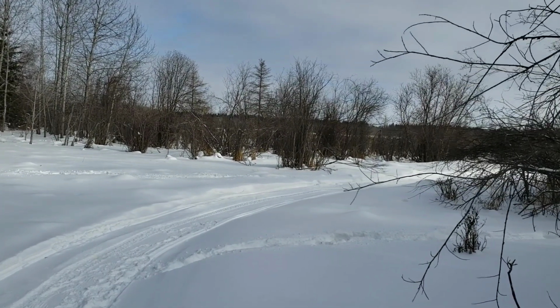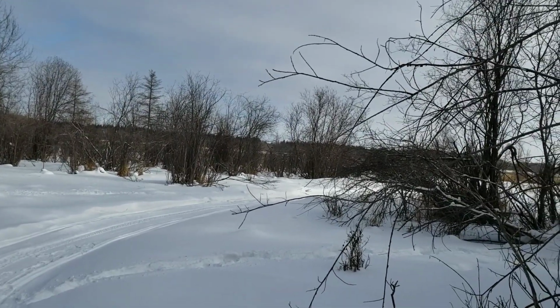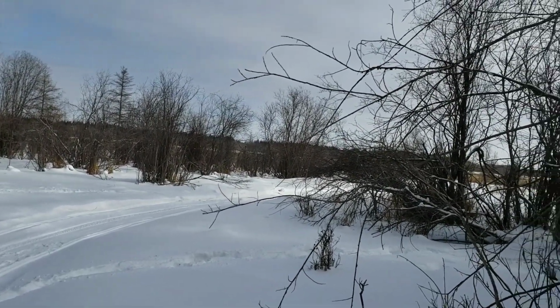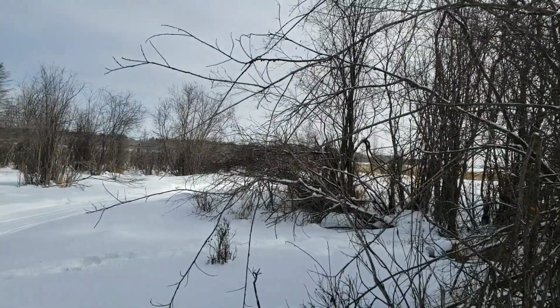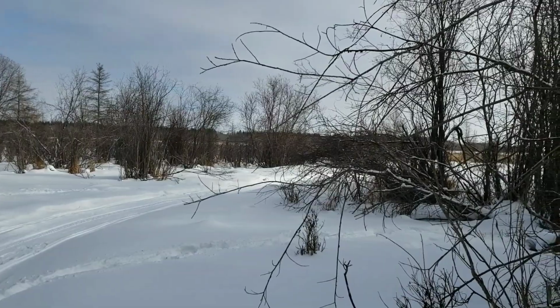I know we don't have as many coyotes here as they do further south. And I took 60 out of here last year, which is bound to make a difference, but we don't have the coyotes like they do in the south. There's not as many here.